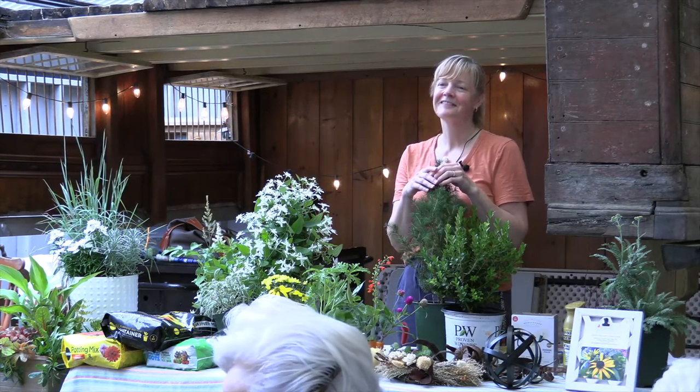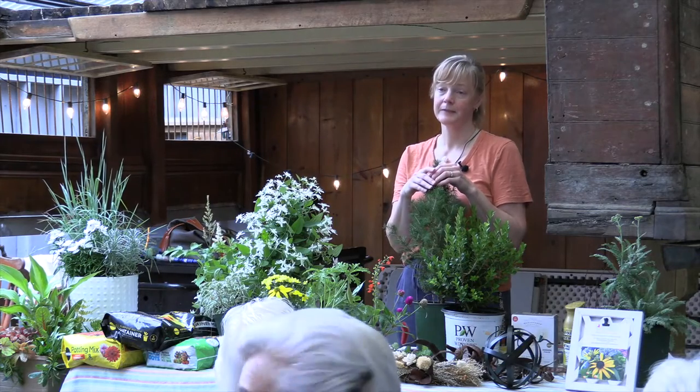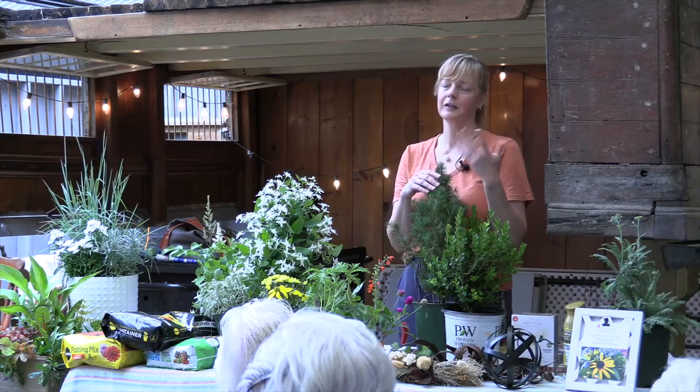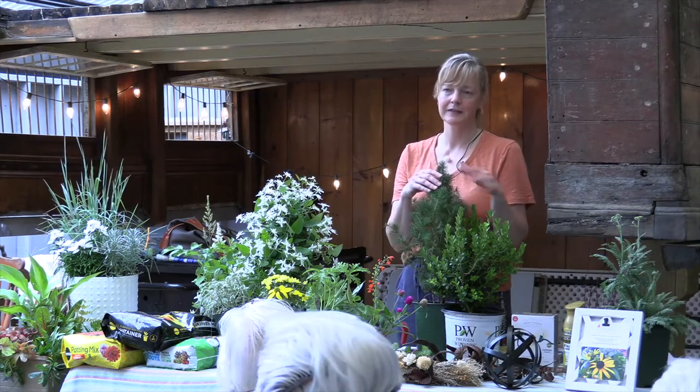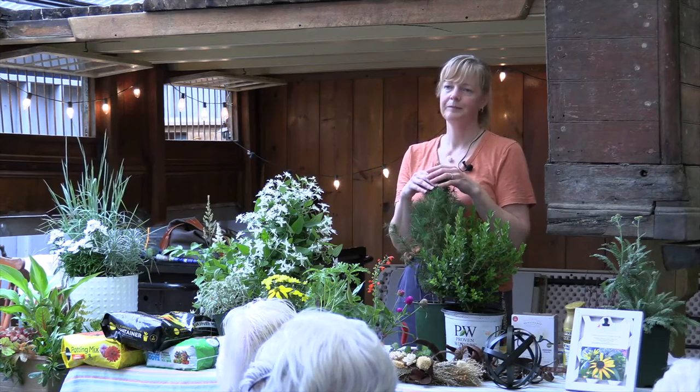Do you think the evergreens can take hot sun? Yes. They can? Yes. Okay. I mean, as long as it's a sun plant. Like, you know, not a shade loving evergreen, but oh, yes. Right here. Okay. These would be fine.